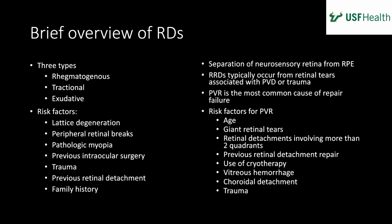And then next is the peripheral retinal breaks and pathologic myopia. If they've had any previous intraocular surgery, any trauma, previous retinal detachment, or a family history of retinal detachments, find a separation of the neurosensory retina from the RPE. Most typically, rhegmatogenous retinal detachments occur from retinal tears, which are associated with posterior vitreous detachments, trauma.